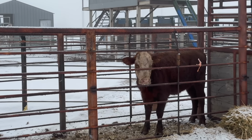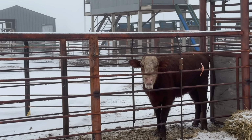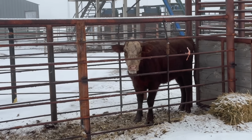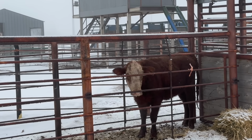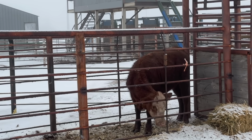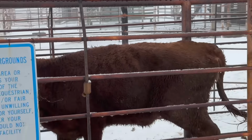So they're not animals that we want in our herd or that we want to have to deal with in the future. We impound her here at the sheriff's office. They do their due diligence trying to figure out who she belongs to, and if they can't, they will take her to the sale barn. She will sell at the sale barn and probably be turned into hamburger. That's my guess. But you can see, if you got even close to that fence, she'll want to kill you.